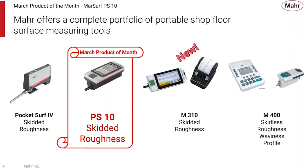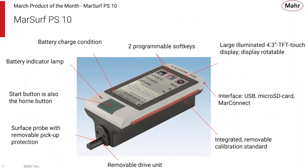Now, like I said, Mahr offers a complete portfolio of portable surface shop floor measuring tools, starting with the MarSurf 4. We have the PS10 and the M310 as our skidded part of our program. The M400 is a skidless roughness and waviness profiling system, which has, like I said, the capability of some very high-end systems. But this month, the product of the month is the PS10, which is a skidded roughness measuring system.